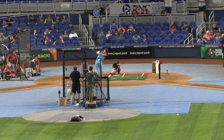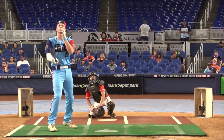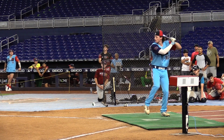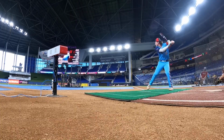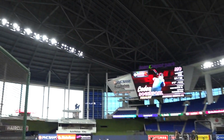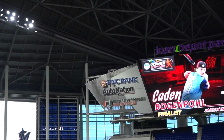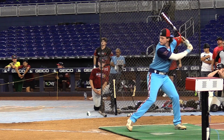Truly the most impressive player we had was a 6'5" power hitting lefty from Missouri named Caden Bogenpole, who was our featured world champion. He's 6'5", a 6.7 runner, throws 94, 95 from the outfield, and that projectable frame can easily hold another 15 to 20 pounds. It reminds me a lot of Corey Seager.